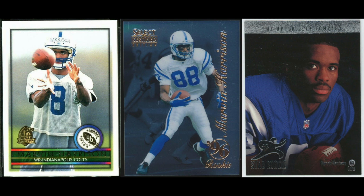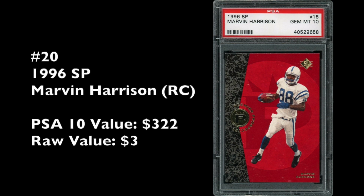Like I said, rookie cards 1996, you're looking at his Topps rookie, his Select Certified rookie, and his Upper Deck rookie. But his most valuable rookie is 1996 SP. You're going to see SP on this list a lot. PSA Gem Mint 10 copies of this card sell for around $322. Look at the raw value. You can pick this card up raw and in solid near mint condition for just a few dollars.